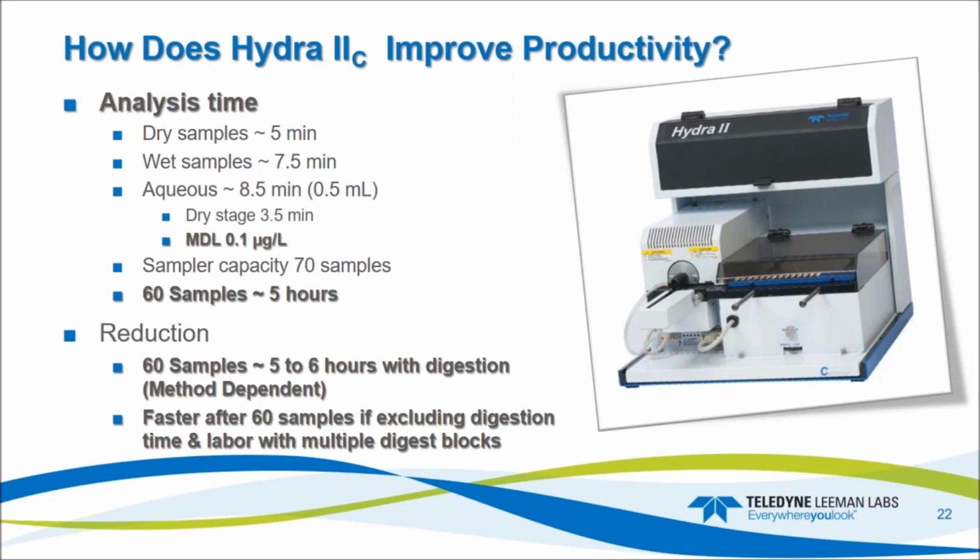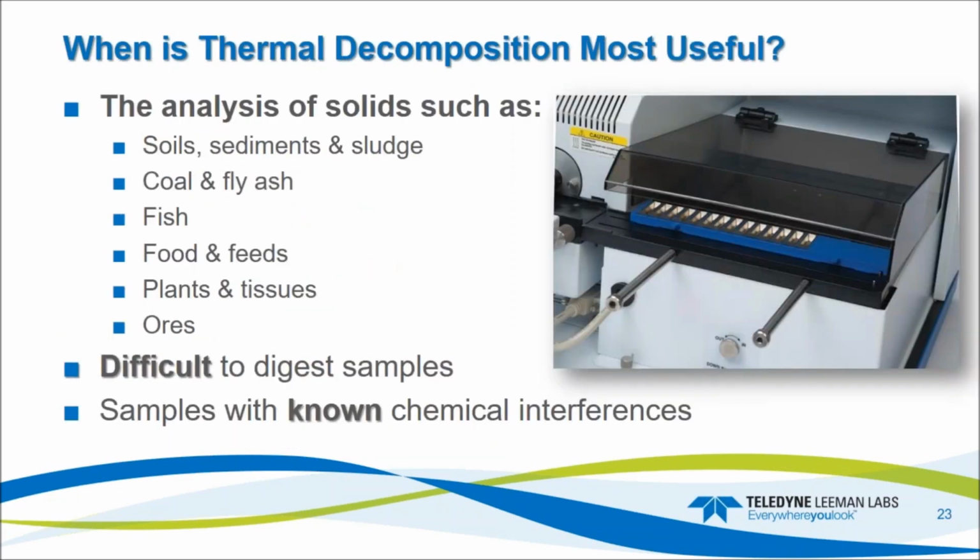So after 60 samples, just the analysis time, yes, of course, liquid samples are faster because you can run them from 60 to 120 seconds per sample, so it's like 2 minutes, where this one takes 5 minutes at the very best, maybe 4 minutes to run a really dry sample. So when is it most useful?